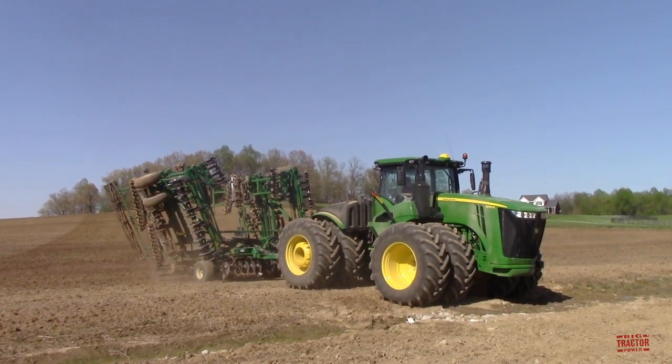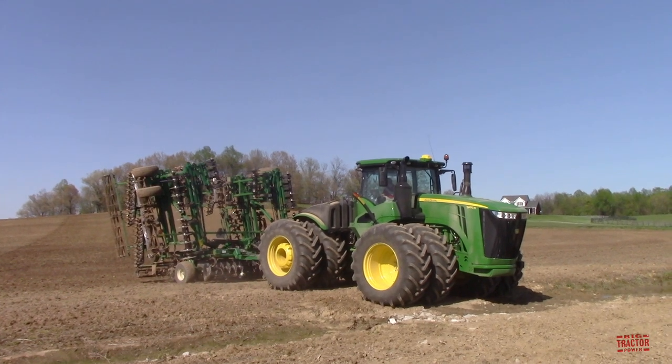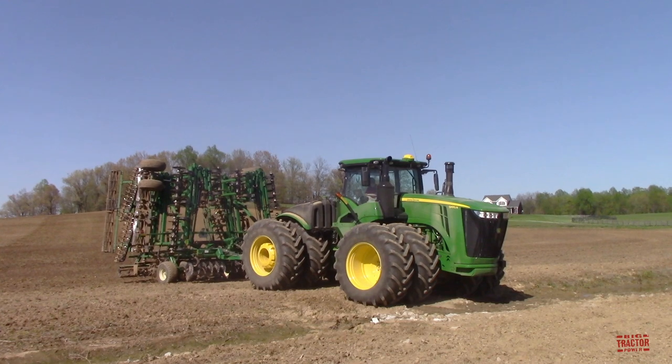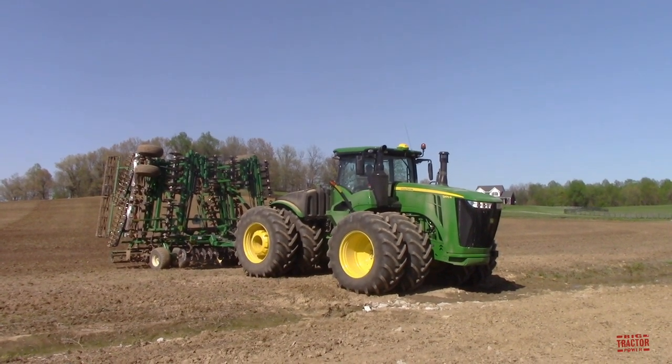I hope you've enjoyed spending some time out in the field hearing and seeing this John Deere 9470R articulated four-wheel drive tractor working with the Great Plains Ultra-Till on spring seedbed tillage ahead of corn planting.